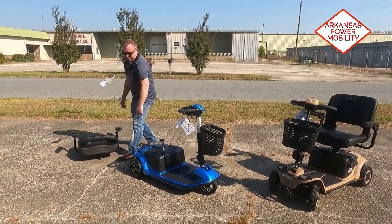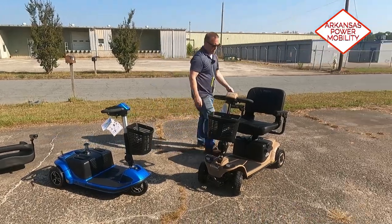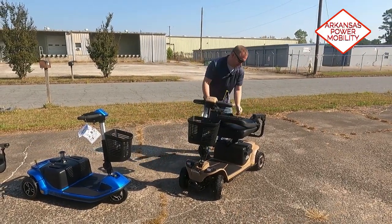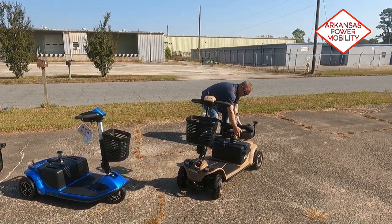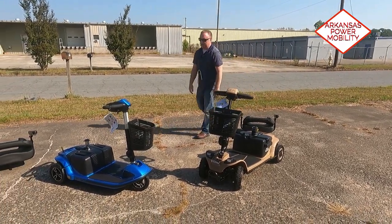There's our seat on the Revo. I'm back over here to the Bandit. Fold the seat down. No buttons to push. I'm just removing the seat here. Seat weighs just over 20 pounds.